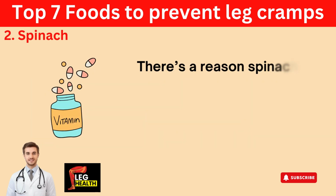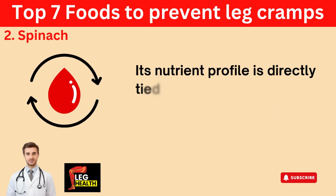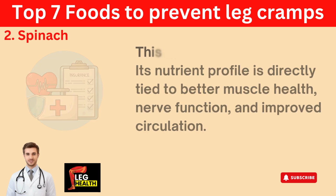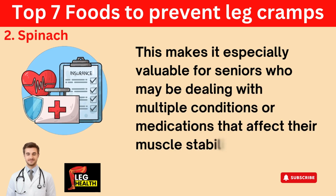There's a reason spinach is often called a superfood, and it's not just because it's rich in vitamins. Its nutrient profile is directly tied to better muscle health, nerve function, and improved circulation. This makes it especially valuable for seniors who may be dealing with multiple conditions or medications that affect their muscle stability.